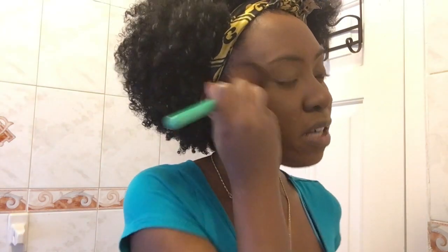The great thing about this blush is that this brand in particular is for people of color. I love that for obvious reasons. They have my skin color in mind when they're making these blushes, so it's not bright and crazy on my face.